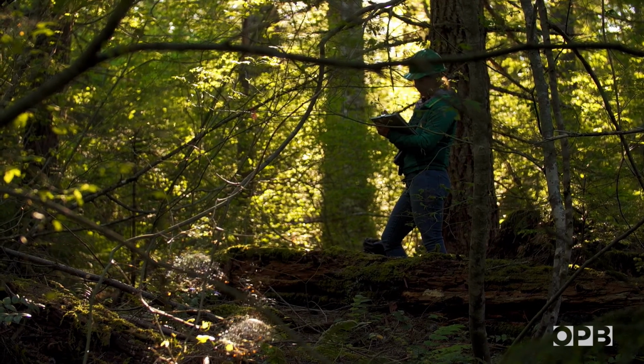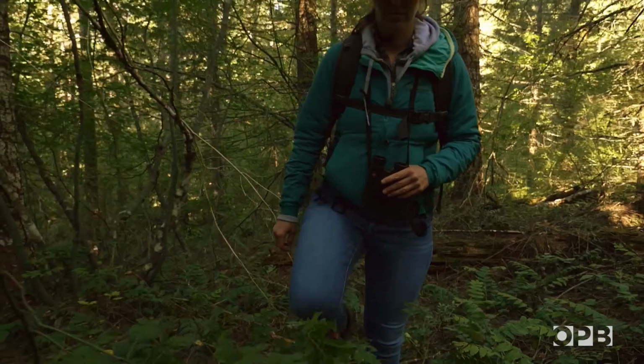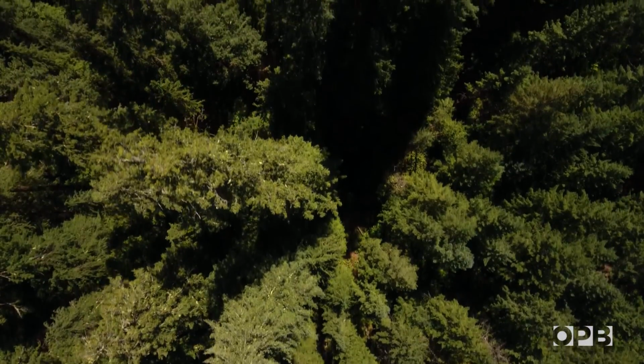She has 10 serene minutes to record every bird she hears at this one point in the woods. 10 to 15 species would be a pretty good count for here. Before taking off to the next spot. It makes you feel small in this giant national forest that we're in.